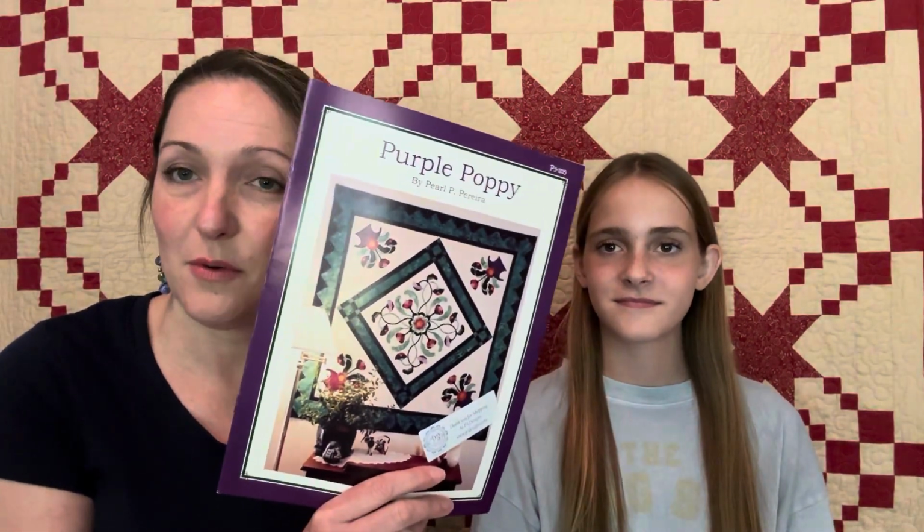And since I ordered from her, I was already placing an order. I got some of her needles and then I got some of her freezer paper. So I'm excited to try that and see if I like it. And that was kind of cool because she sent me a free pattern included with my order. So I thought that was kind of neat.